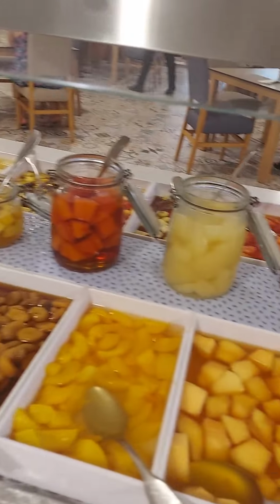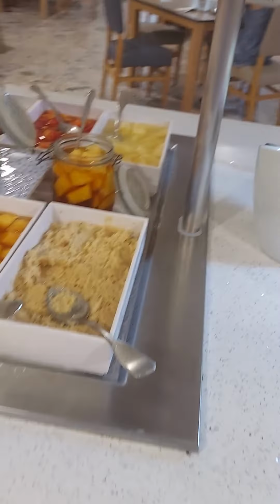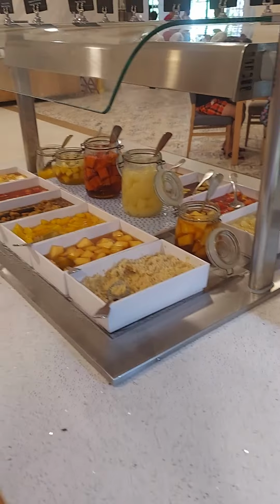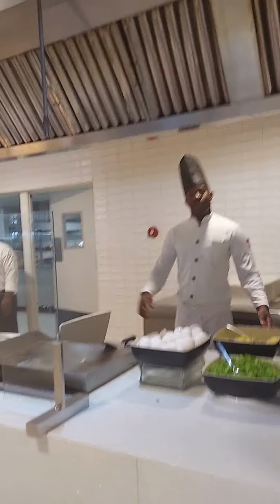I guess this is a, I don't know what kind of station this is, but it looks like pickles or sweetened fruits in syrup or sauce, salad stuff. Got the cheeses on this side. These potatoes were yummy. This guy's also making the eggs.